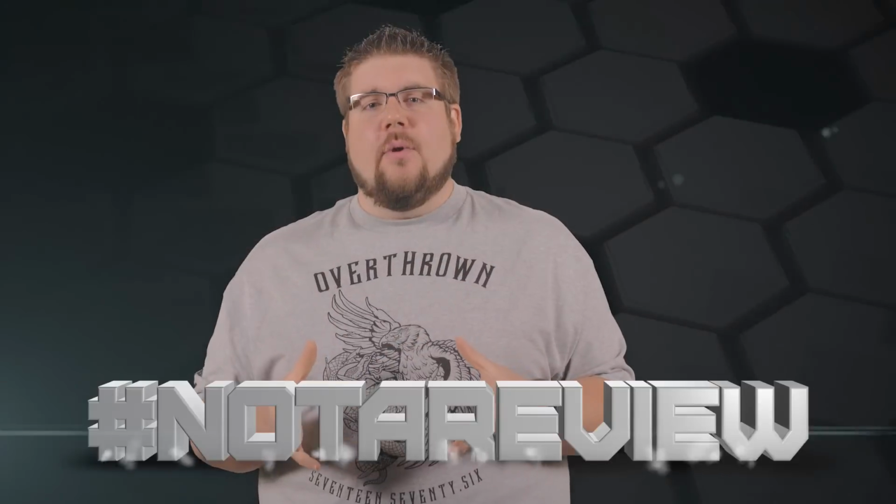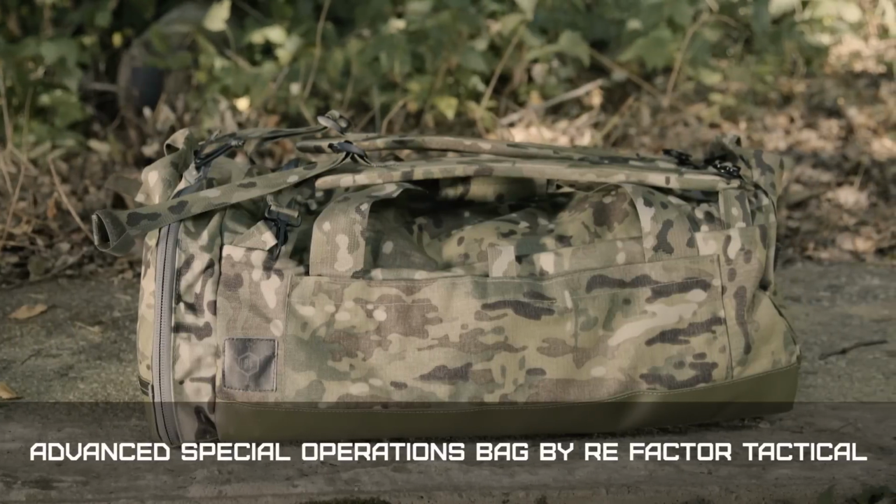And on hashtag not a review, we're taking a look at the ASO, or Advanced Special Operations bag, from RE Factor Tactical. I'll be honest, it's difficult to cover all the possible uses for this thing because it truly is an all-in-one type product. Real quick, let's cover the features.